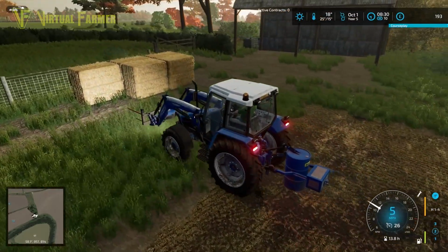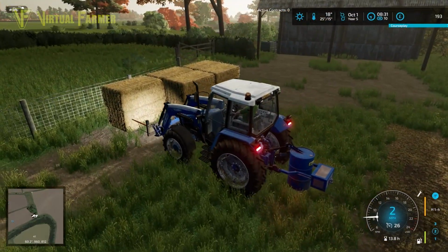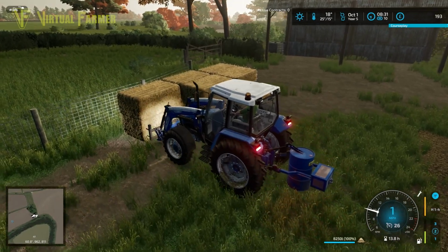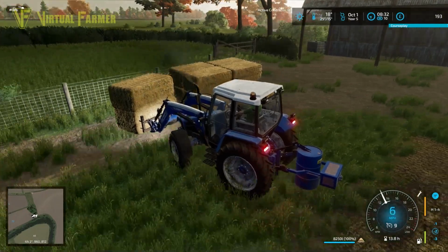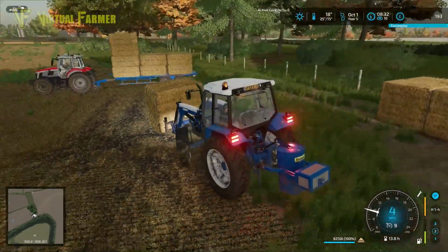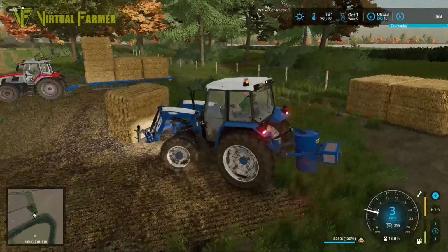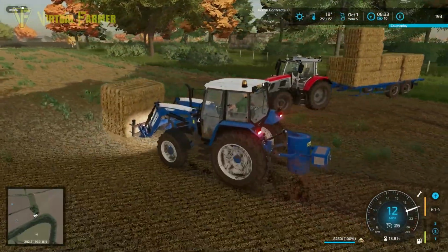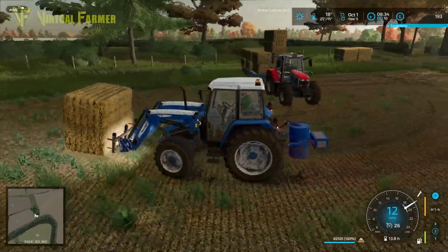Four high is pushing it a little bit, but we've done it before and been okay. So let's get this really low into this, and then that will go on top. This will be a good sale. We'll get probably about 20,000 off this. We might get 40,000 off the whole field, which would be really good.